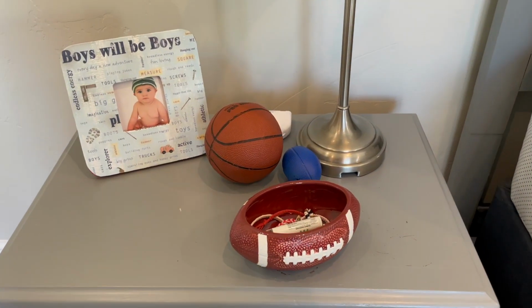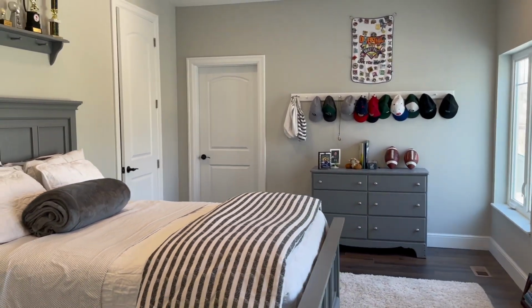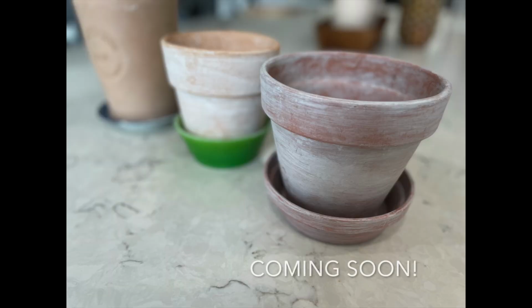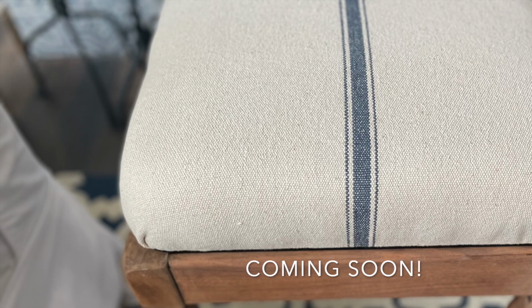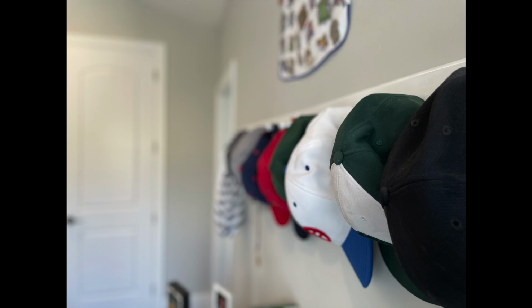So stay tuned, you guys. In a couple of days, I'll upload some adorable thrift flip upcycle projects that I've been working on, including the planters and then that green sack fabric project that I did. I just need to edit and upload that, so hopefully you'll see that in a couple of days.